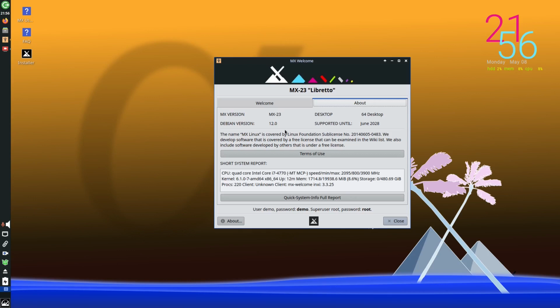There we go. A little bit of information, a little bit of system report on the computer it's being run on. There we go. It's the i7-4770. It's a 4th generation i7. So, MX23, Debian 12, supported until June 2028.